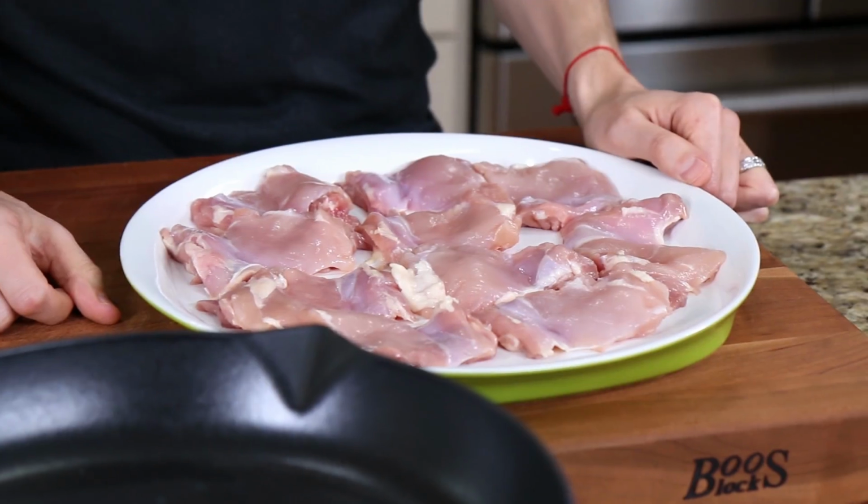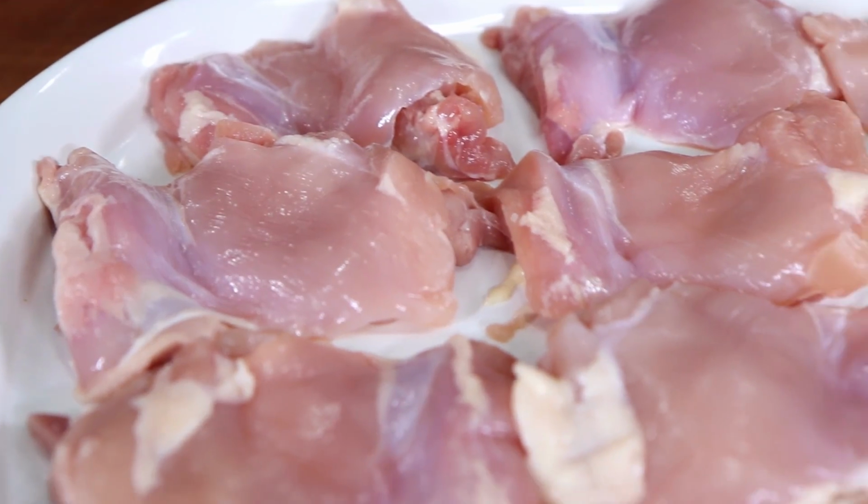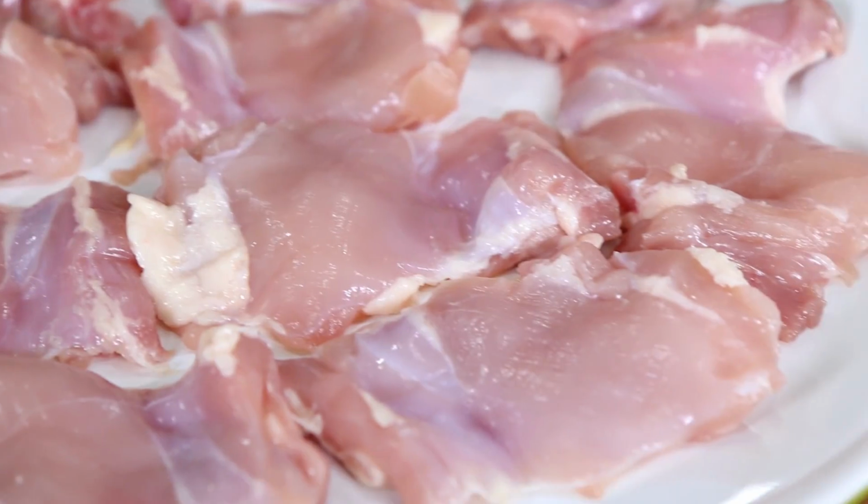In front of me, I have 10 boneless, skinless chicken thighs, just about 2 pounds. I'm gonna grab some curry powder.